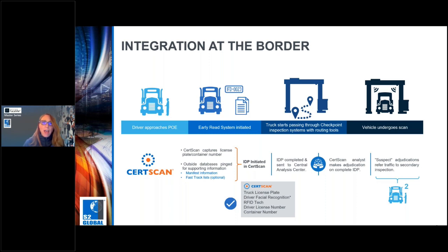You might actually be able to add a temperature detection system at this point. You also might have a gate. You might have an undercarriage scanner, a lot of pieces of disparate equipment, and some data that you want to use. So this is where CertScan comes in.